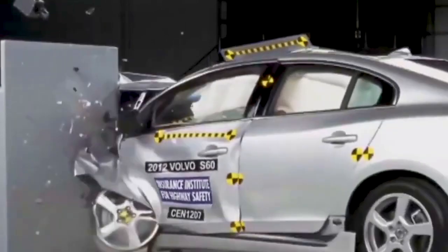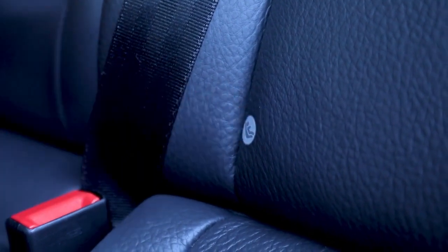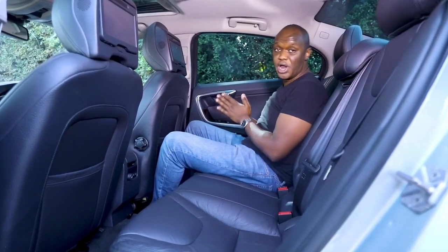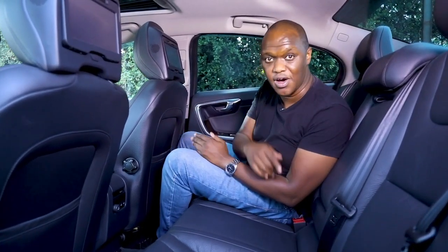Again, in terms of safety, side curtain airbags all the way until the back over here, and we have ISOFIX points for child seats that are here for the people at the back. And we are not yet done, because we've told you how it feels for the people. What about the stuff? Let's check out the boot.